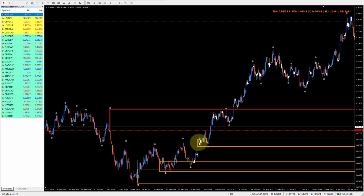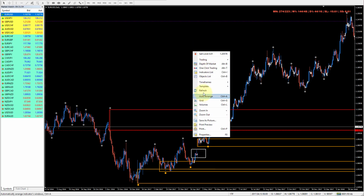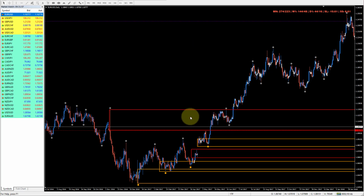But notice we have price here. Price came back down a little bit deeper. What does that mean? That tells us that we might want to look a little bit lower. So we have something. It's going to mark off the whole area here. We have this here. Price is currently here. It had a bit of a bounce.